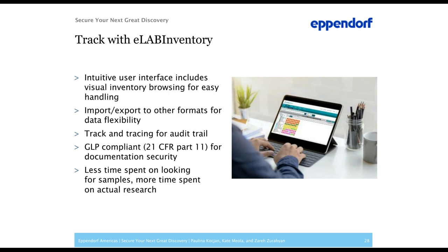Secondly, import and export capabilities for software are very important for several reasons. Whether you are an academic lab or a healthcare lab that has 50 years of research and legacy samples that you've collected throughout the years, or a startup lab that is just starting, you might already have some Excels or other systems that have a lot of crucial information. Having a system that is able to import this information from other systems, maybe from some robots, maybe creating some automation in the process, these are things that you can do in eLab Inventory, which allows you to adapt to your current environment and to any other systems that you might be using.